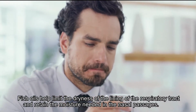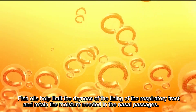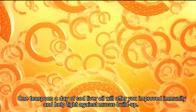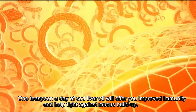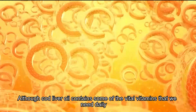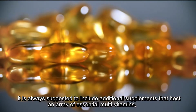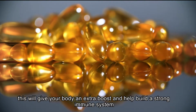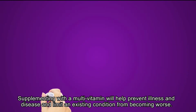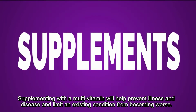Fish oils help limit the dryness of the lining of the respiratory tract and retain the moisture needed in the nasal passages. One teaspoon a day of cod liver oil will offer you improved immunity and help fight against mucus buildup. Although cod liver oil contains some of the vital vitamins that we need daily, it is always suggested to include additional supplements that host an array of essential multivitamins. This will give your body an extra boost and help build a strong immune system. Supplementing with a multivitamin will help prevent illness and disease and limit an existing condition from becoming worse.